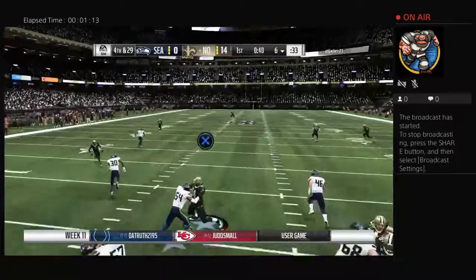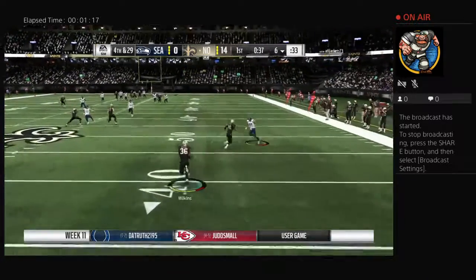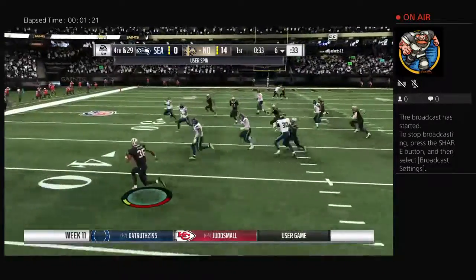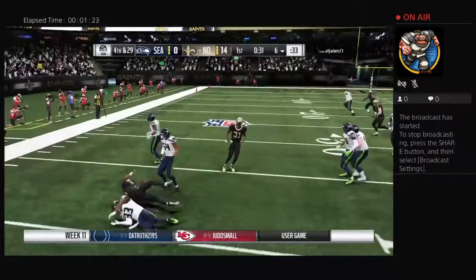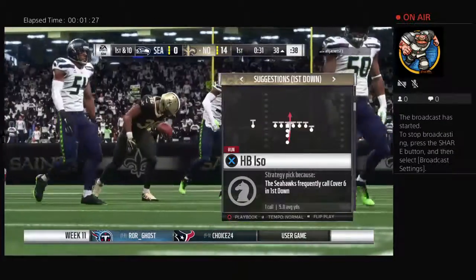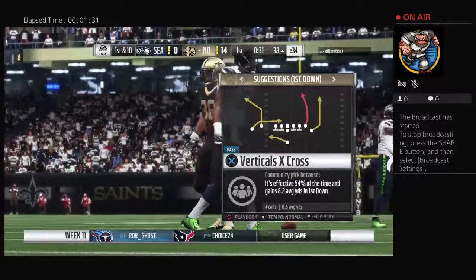And just a single punt for him in the loss last week as he sends this one away. Taking it about the 36. Fancy footwork in midfield. An excellent return that time, 26 yards. And the Saints will have a short field in front of them. They take over here, 1st and 10.